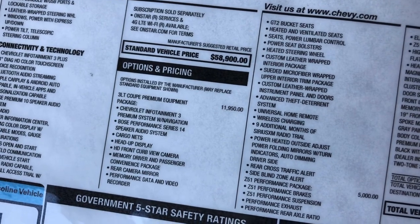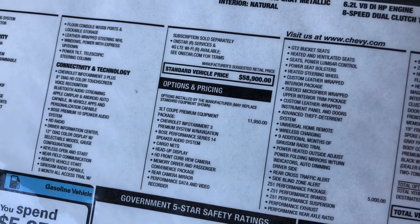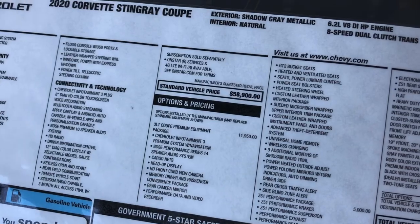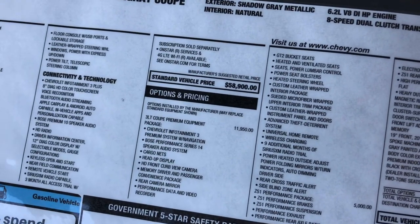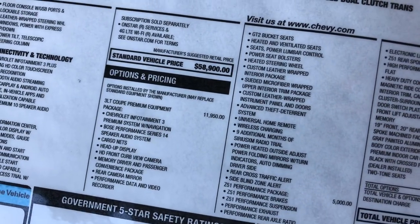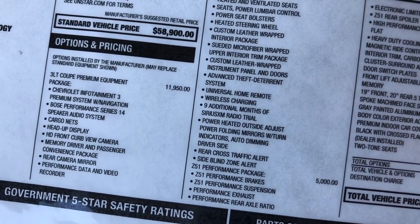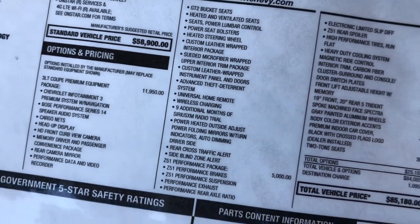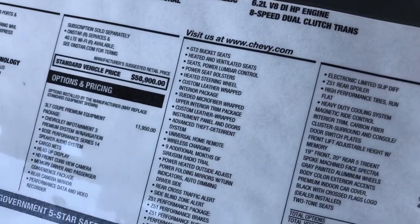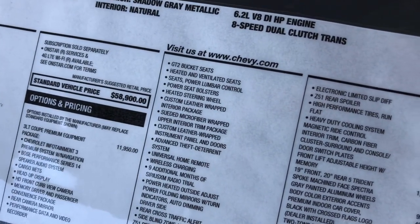This vehicle has a performance data recorder, so you can, using all the cameras, put in a chip that'll record your driving, all of the vehicle's data, RPM, speed. This one has the Z51 package for $5,000, bigger brakes, the suspension, because it's magnetic ride control. In the Z51, it'll give it a little bit more of a track package if that's what you want.